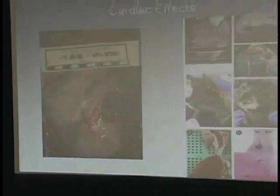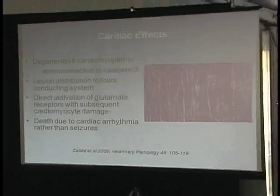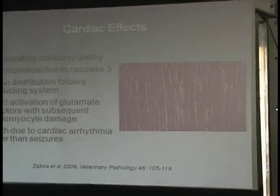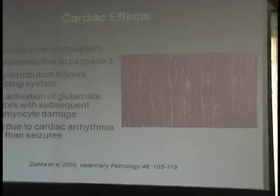So I mentioned that domoic acid binds to glutamate receptors. Most of those receptors are on the neurons in the hippocampus, but some of them are on cardiac muscle. And we've noticed that many of the sea lions that die have very pale cardiac musculature. So we've been dissecting hearts and looking at the distribution of glutamate receptors in the heart. And sure enough, what we find is that the distribution of glutamate receptors on the heart follows the conducting system, and the dead cells in the heart follow that same distribution.